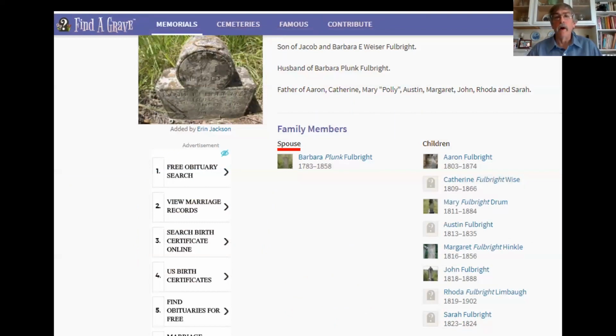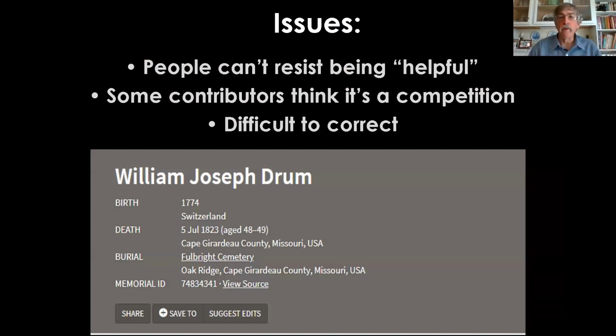So there you go. All of this is not indicated by the stone. It's stuff other people have put in there that they think was right. People accept this as gospel. It is not. It is testable hypotheses for relationships. So the issue with Find a Grave is people can't resist being helpful. Some contributors think it's a competition. They're actually people that want to be the person in a given locality to enter the most stones of anybody else, with no view toward accuracy.